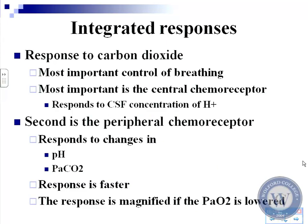And it develops what's called an integrated response, and that integrated response is a response to CO2, and then the second is the peripheral chemoreceptors. By far the most important thing to control breathing patterns is rapid changes in CO2. Okay? And your brain is constantly figuring out this CO2 change, but it's the sensors in the brainstem that are, of course, pH sensitive that are being changed by the CO2.